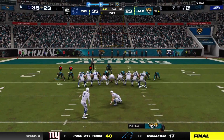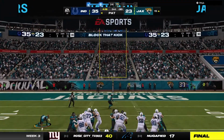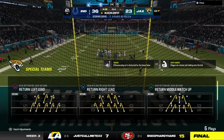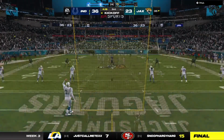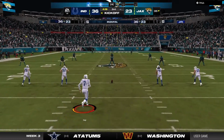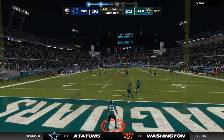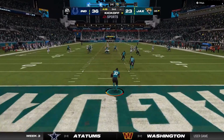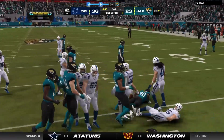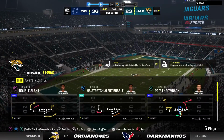Here's Gay now to add the extra point. And the lead is now 13. Makes the score Colts 36, Jaguars 23. Following the touchdown, here's Gay to kick it away. And here comes a return from the middle of the end zone. And that decision to bring it out ends up not being a good one. Costs him about 5 yards as he's tackled at the 20.